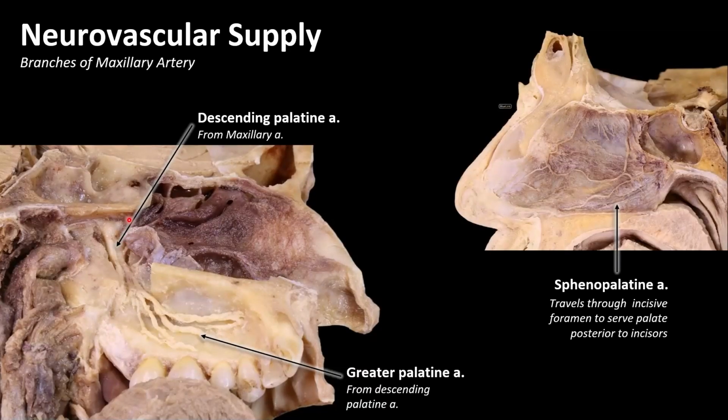The major branch heading down toward the palate is the descending palatine artery, which will divide then into branches for both the hard and soft palate. The branch for the hard palate is very nicely the greater palatine artery, and the branch for the soft palate is going to be the lesser palatine artery. Okay, so no big naming surprises here. The greater palatine artery is going to serve that same region that the greater palatine nerve did, so the posterior and middle part of the hard palate.